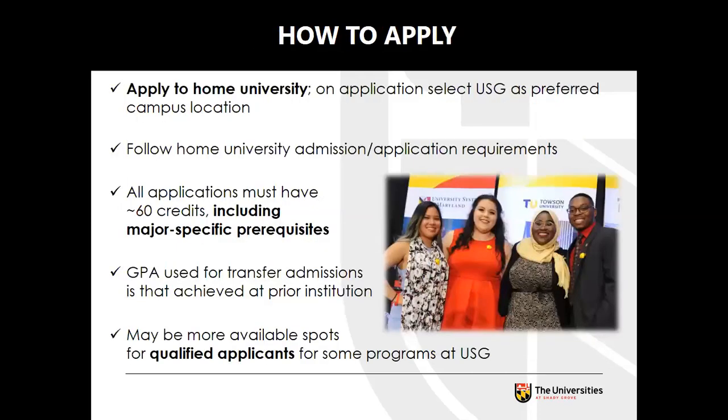All right, so now that you're super excited and want to come to our campus, how do you get there? How do you apply? So I know I said this earlier, but I'm just gonna double down on this. Students apply directly to the home university. That is the university offering the major in which they are interested. There is no USG application because again, we are not the university. So on that application for that main university, students will select USG as their preferred campus. They will need to follow the home university admission and application requirements.